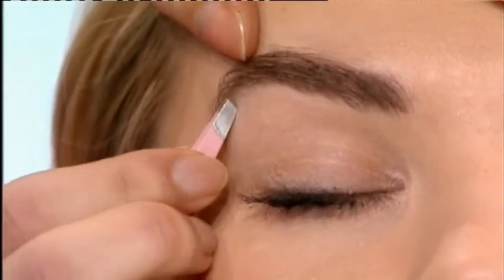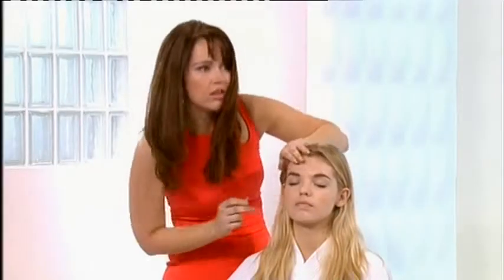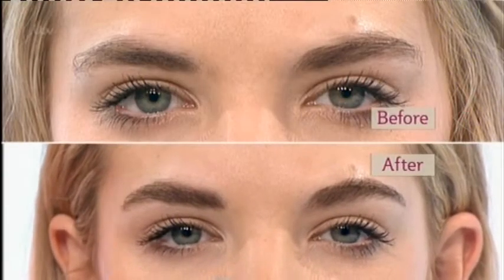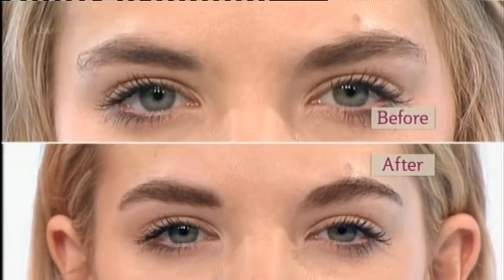And if you're worried about doing it yourself, it's quite good to go and get it done, if you can, once professionally, and then just keep on top of it. So as those new ones come through, get them out straight away so that you've got a bit of a guide. Yeah, always go to a professional. If you've never had your brows done before, get them done by a professional first, and then all you've got to do is maintain, and then you know you've got a nice shape. Okay. But I think we've got a before and an after shot. Let's have a look. Not majorly different, but they're nice and neat and groomed and tidy.